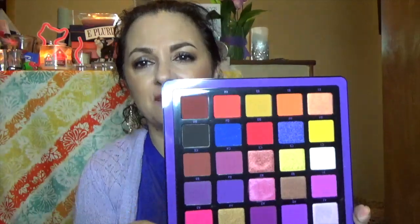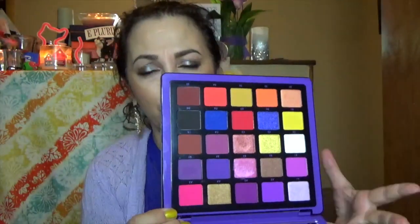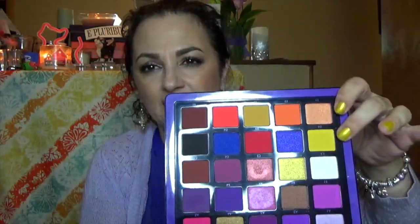If you'll notice, this is kind of sectioned off just a little bit. You would think it's going to be an all purple palette, but it's really, really not. I'd say these 3 rows here where my fingers are really fall into the purple category. They're all cohesive and they all go together. When you get to these 2 rows, they are really different and they stand out. Now this one especially looks to me like it is a matte with glitter, and yes, it is.